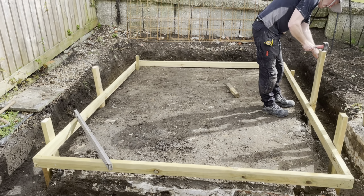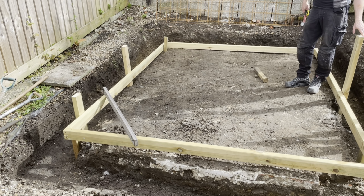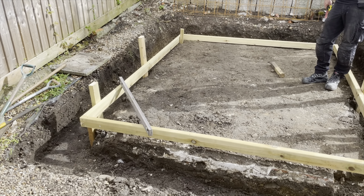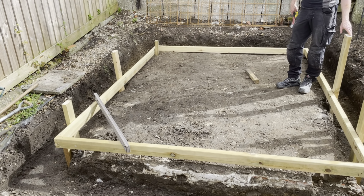But we're just setting up the form. We're setting up the shuttering work, so we're going to create the base. We've got the trench around the outside for the walls, and then we've got the plate, the concrete pad all across the top. You can see some rebar at the back there, which will go in as well.